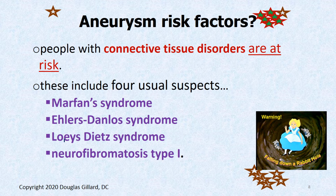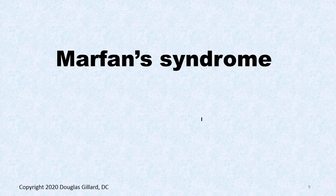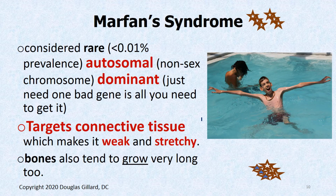Some other risk factors: we mentioned connective tissue diseases. You do need to know the 4 big ones here: Marfan syndrome, Ehlers-Danlos syndrome, Loeys-Dietz syndrome, and neurofibromatosis type 1. And it's time to fall down a rabbit hole, the Marfan syndrome rabbit hole. So Marfan syndrome, that's kind of my standard. I don't like to talk about diseases more rare than Marfan's.